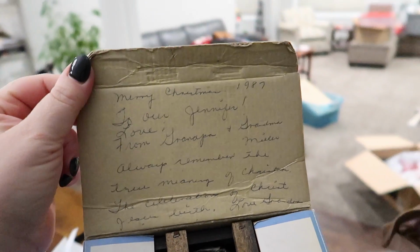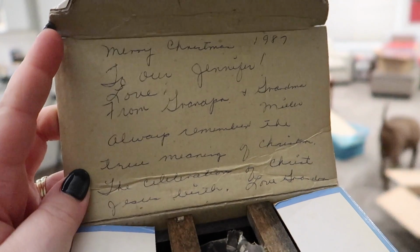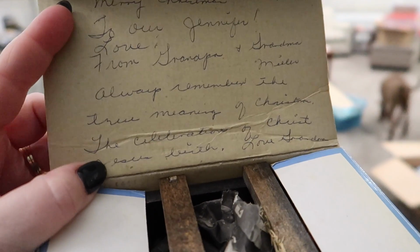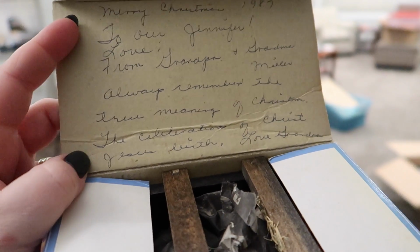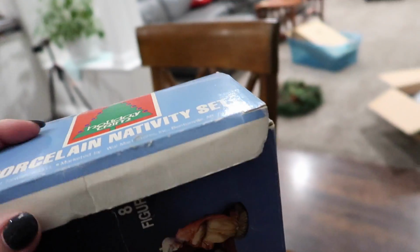Anyway, this one is from my grandparents in 1987, so I was 4 years old. "To our Jennifer from Grandma and Grandpa Miller, always remember the true meaning of Christmas, the celebration of Christ Jesus' birth. Love, Grandma." Isn't that cute?